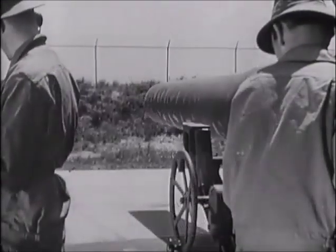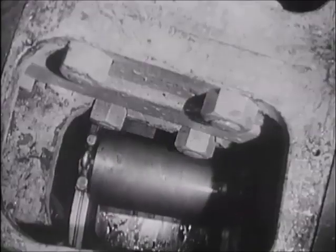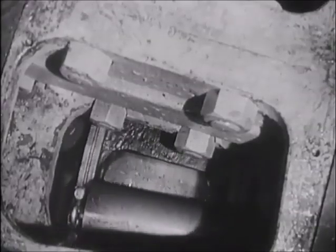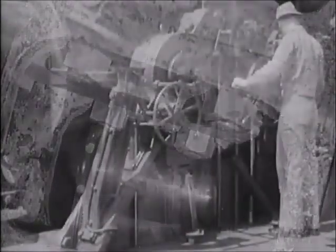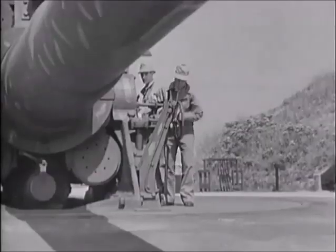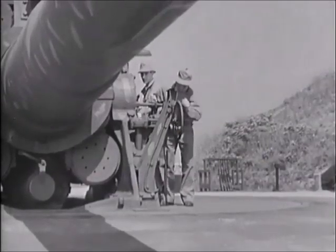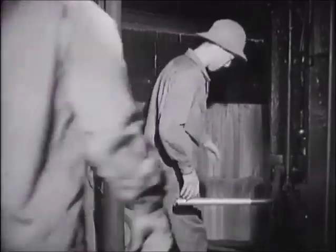The gun is traversed on a base ring mounted around the circumference of the pit. Conical roller bearings ride on the base ring, carrying the weight of the top carriage and gun. The gun may be traversed from the upper platform by a slow motion hand wheel. It may also be traversed from the lower platform by slow motion hand wheel or by a fast motion traversing crank.